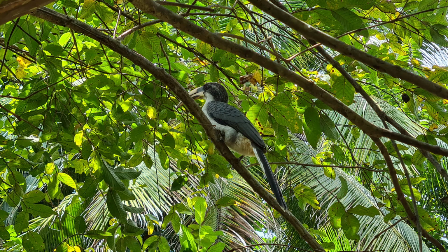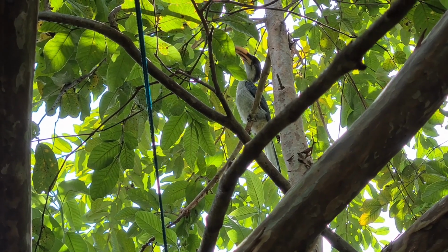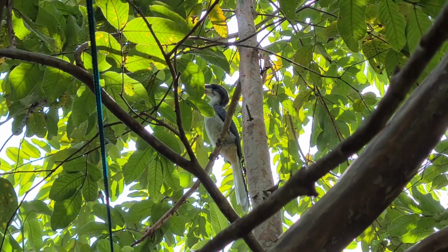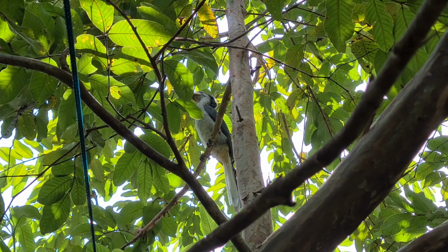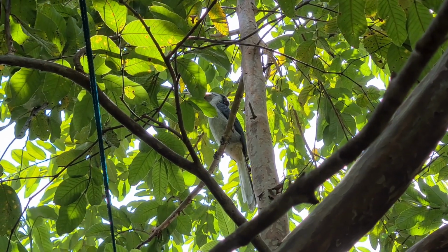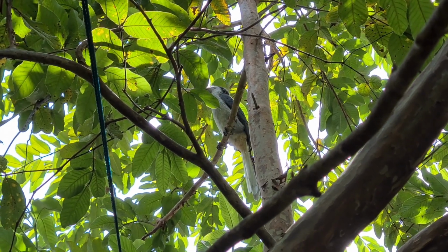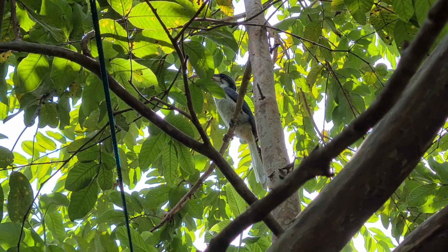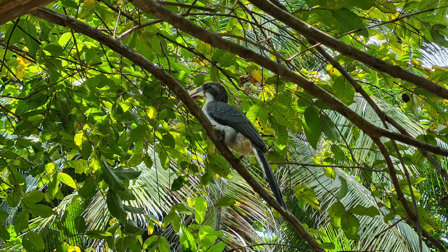The Ceylon Hornbill, also known as Indian Grey Hornbill or Grey Hornbill, is a large bird species found in the Indian subcontinent and parts of Southeast Asia. It has a distinctive large curved beak that is mainly yellowish-brown with black at the base. The male has a reddish-brown head and neck, while the female has a bluish-grey head and neck.